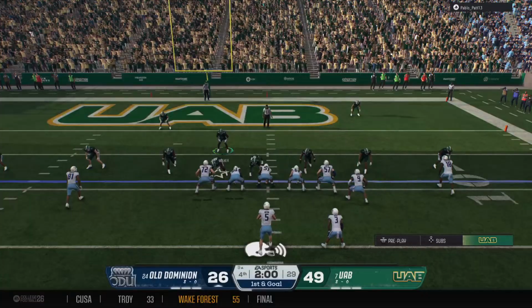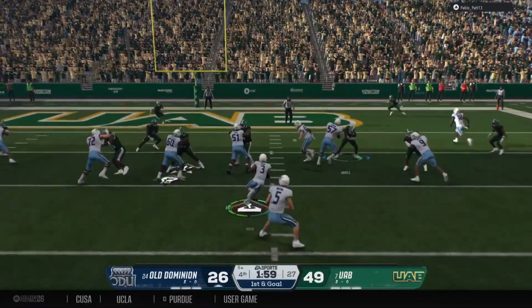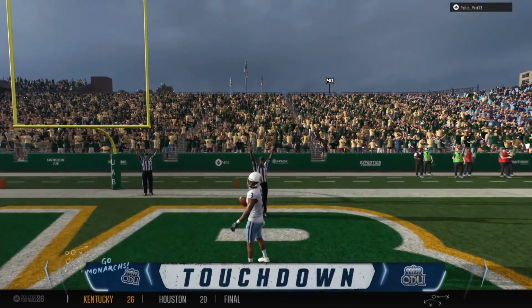You start to feature him, but you watch him on the corner route, man. Just push it vertical, push it to the corner. QB right on the same. Beck's going for the goal line, and he rolls into the house. Touchdown, ODU.